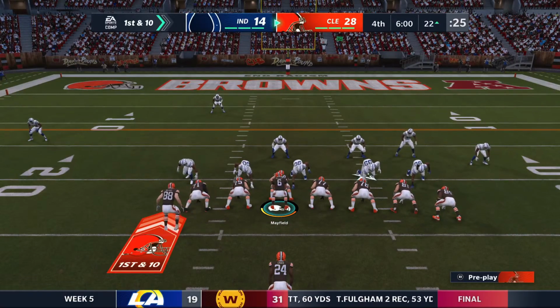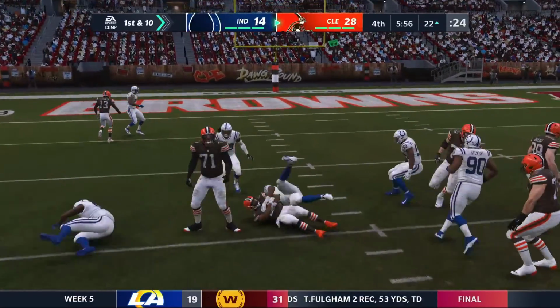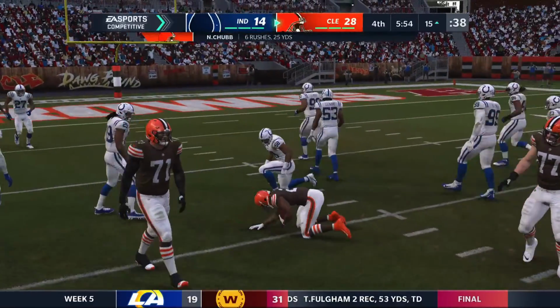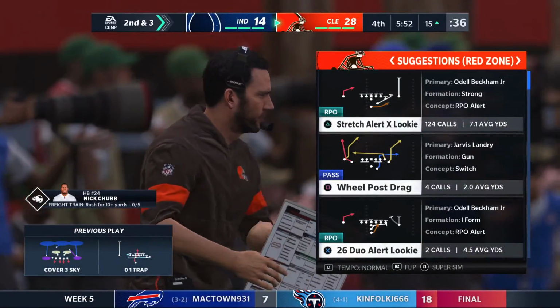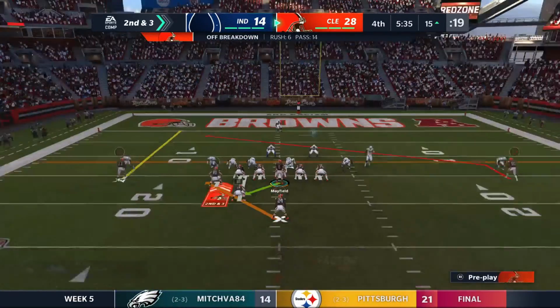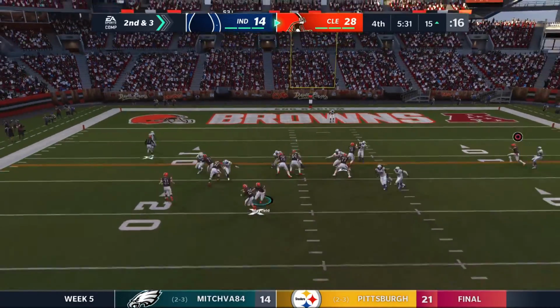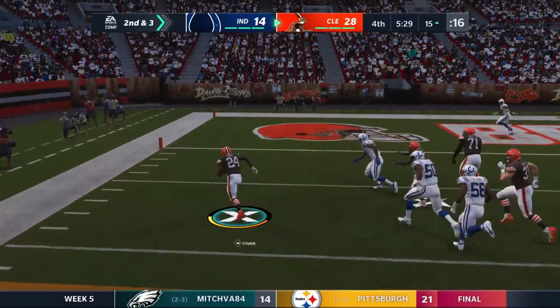54's Mike. Mayfield hands it off to Chubb. 7 yards on the pickup there, and it'll leave them with a 2nd and 3. Now, I'm guessing you'd say this is kind of the key here. Grind out some yardage, work on that clock, see if you can continue to tick it down. Definitely, you want to bleed things out at this point, right? Continue to possess the football.